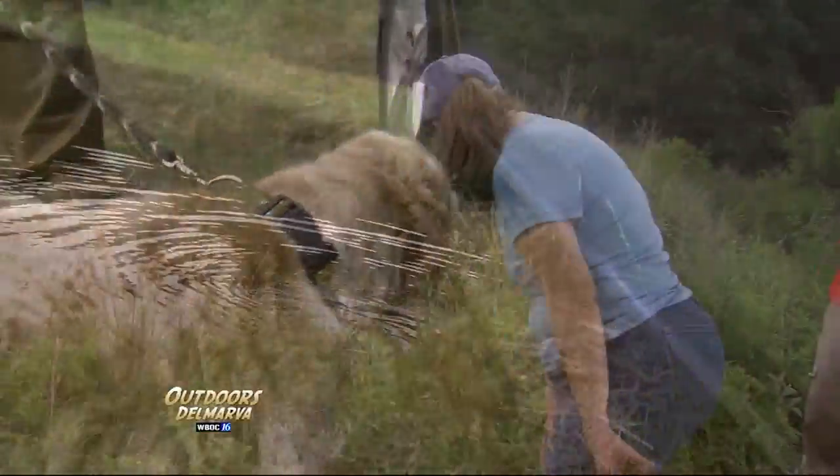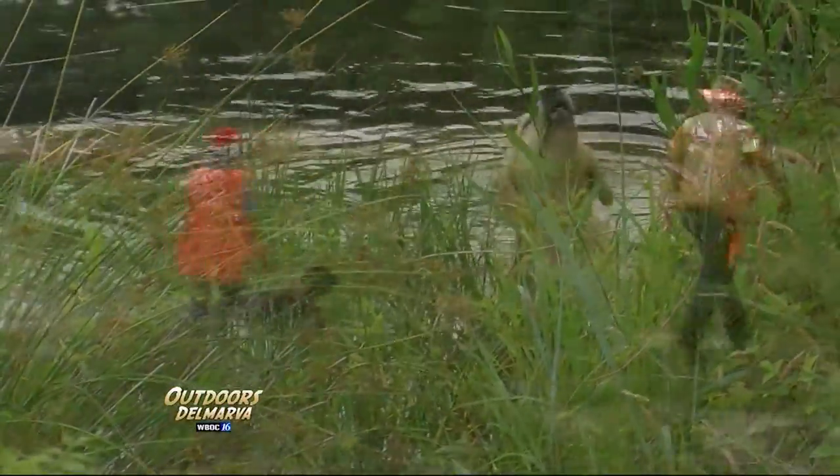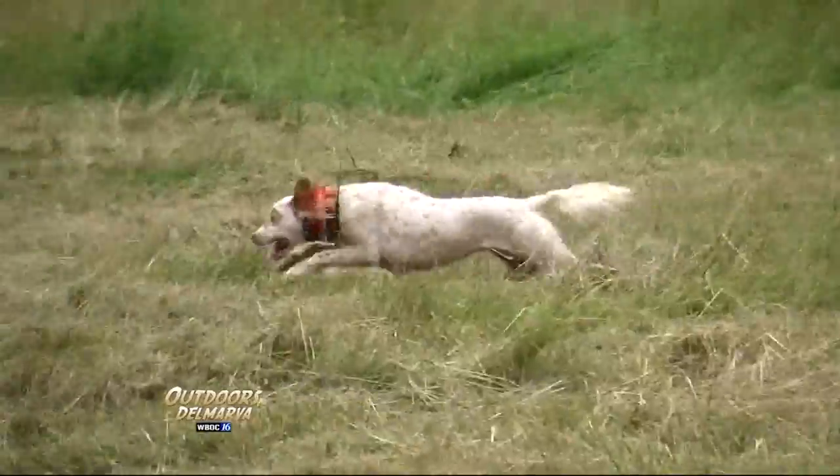For us, today was an eye-opener. A lot of folks never get a chance to see the work that goes into training a champion bird dog. And we have the feeling we'll be meeting some of these youngsters again at a future field trial.